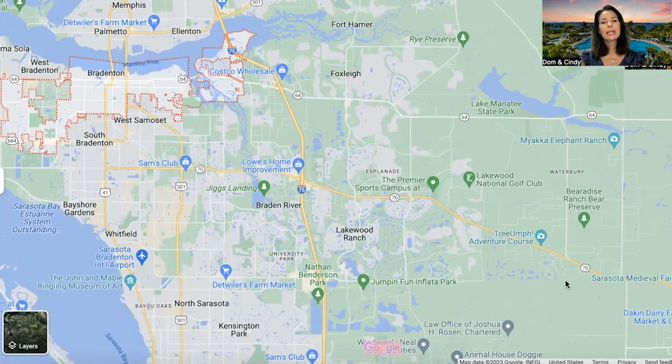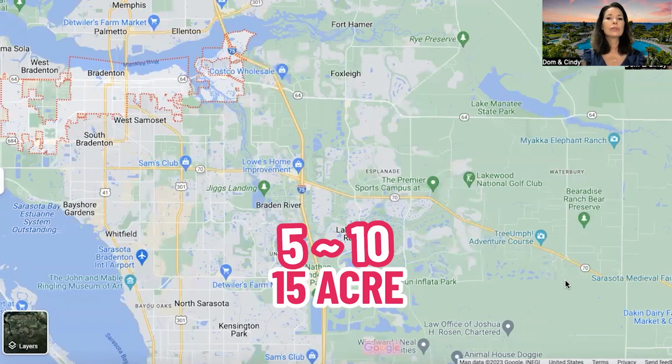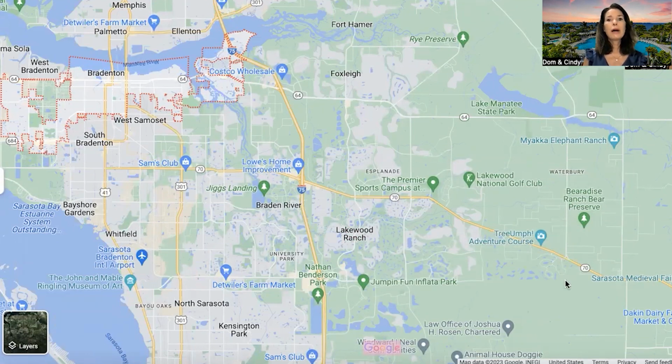If you would prefer to have more land with your home, we have some beautiful neighborhoods with 5 to 10, even 15-acre lots, and people have their horses on their property. So if that's your thing, you can have horses on your property. There are quite a few neighborhoods with those larger lots, and we've sold in there, and just beautiful.